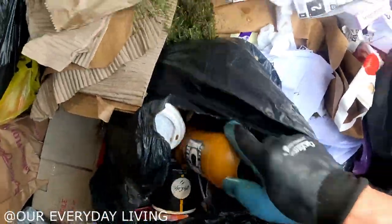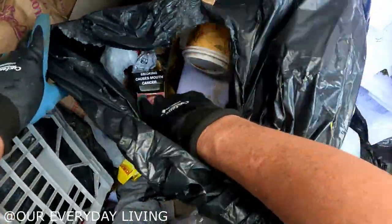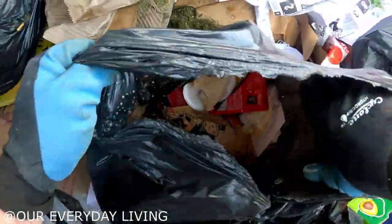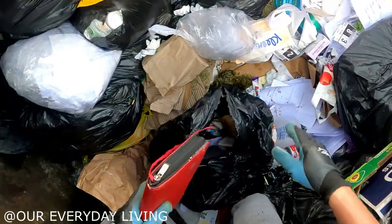Bottle on there. Not finding many. Thought I might have. Looked promising when I looked in here. I've got the chair. What the devil we got here? What the devil's this?